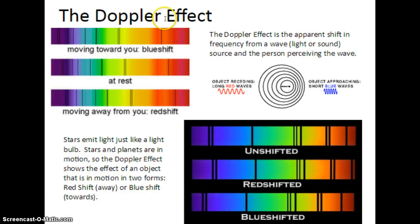But I do want to end with the Doppler shift and the Doppler effect. The Doppler effect is what's called the apparent shift in frequency from a wave, right? It could be light or sound, from a source and the person that's receiving it. So let's say that there's a sound source. We can apply this to sound or light, but I think this analogy will make a little bit more sense to you.